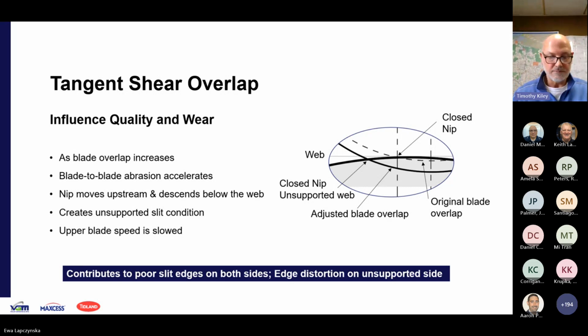The nip, if you set it too deep, moves upstream and descends below the web, meaning you are in front of the supported part of the web, and in theory, not technically shear slitting. So creating this unsupported slit condition, again, you're opening yourself up to many potential issues with your cut quality. And then when your overlap increases, you also can slow the upper blade speed, and that's simply because you're introducing more friction on the blade. So improper overlap contributes to poor slit edges on both sides and edge distortion on the unsupported side.